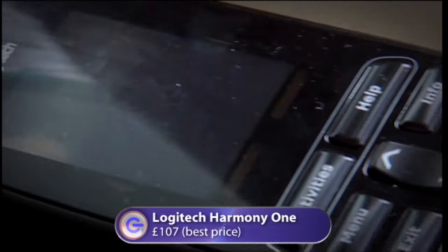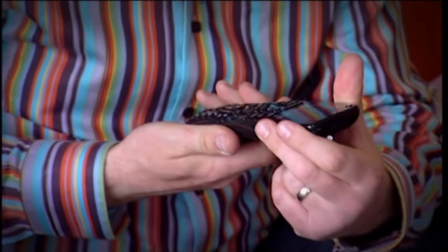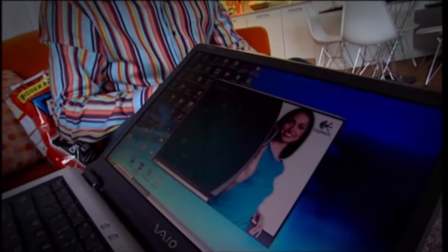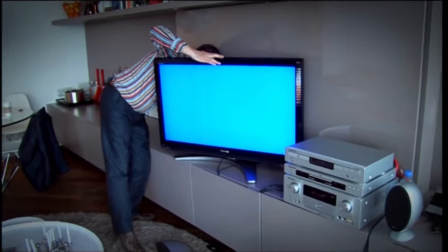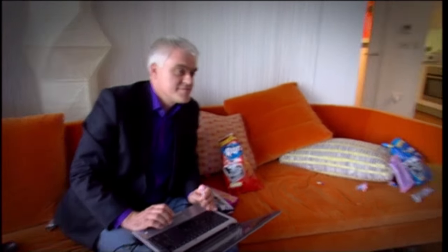Finally, I had my most expensive universal remote to show Paul, the Logitech Harmony One. I must say, the first impression, it's more plasticky than the £70 one. It doesn't feel like it's £100. It's a bit of solid, if that makes sense. The Logitech works by downloading information from its website and transferring it to the remote. But to do that, it needs model numbers off our equipment. Don't drop it! Where the hell am I supposed to look?